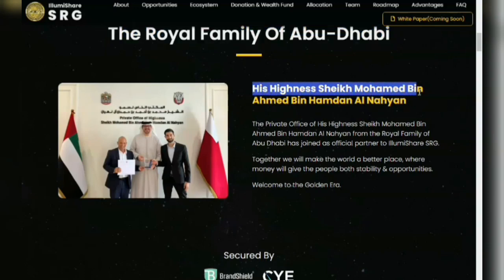His Highness Sheikh Mohammed bin Ahmad Hamdan Anan, the private office of His Highness Sheikh Mohammed bin Ahmad bin Ahmad from the royal family of Abu Dhabi has joined as official partner to Illumishare SRG. So this is one very unique partnership.